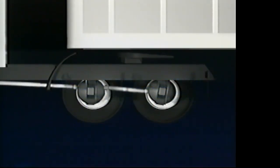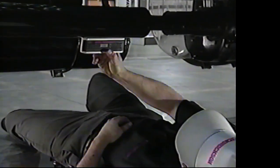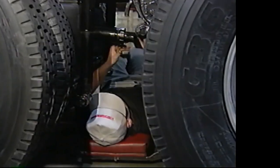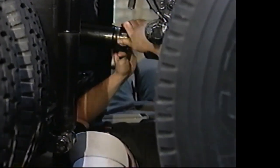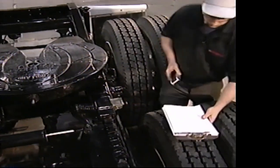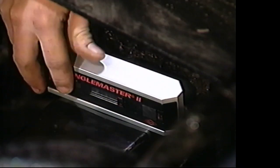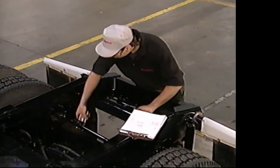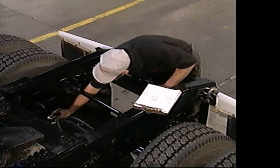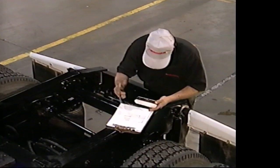Now for the driveline itself. We will use the digital inclinometer to determine U-joint angles on both drive shafts. Begin by measuring the slope of each drive shaft, followed by the slope of both axle differentials. The difference between the slope of the drive shaft and the slope of the differential, where they connect, represents the working angle of the U-joint connecting them. No U-joint working angle should exceed 6 degrees.